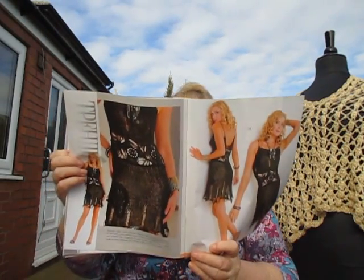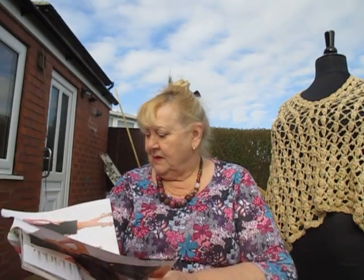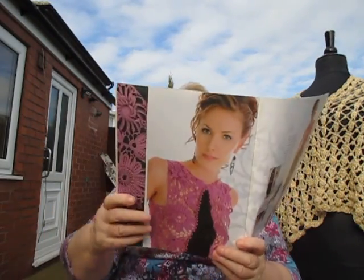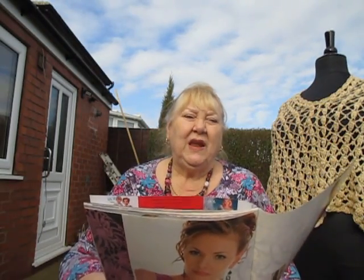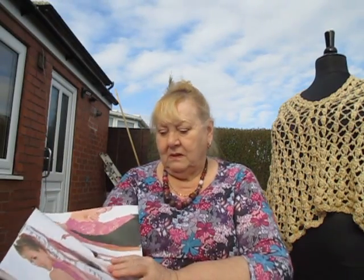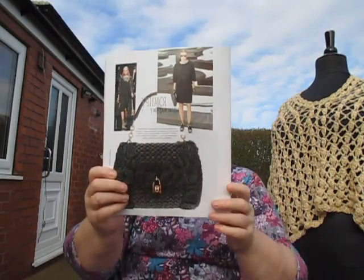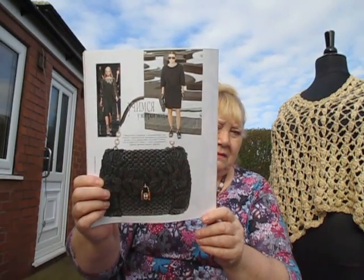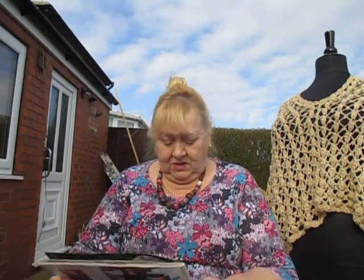Little black dress with a difference. See, that's a very pretty pattern, isn't it? A little bolero for summer. Next door neighbour. There we are. Oh, I do like that handbag. Back dress. And that's the end.